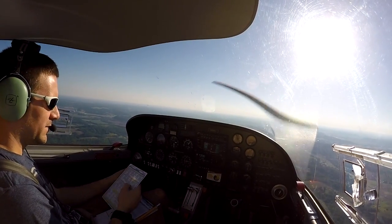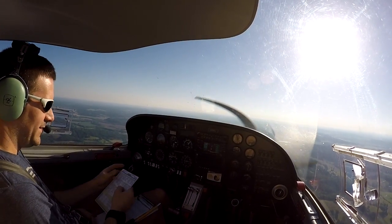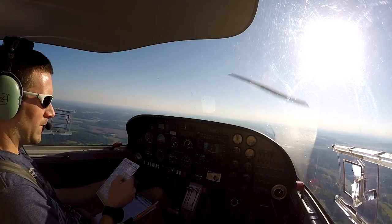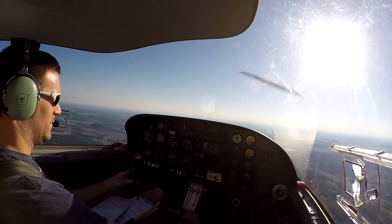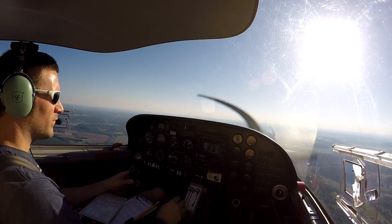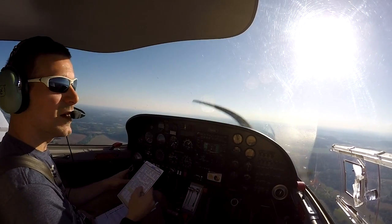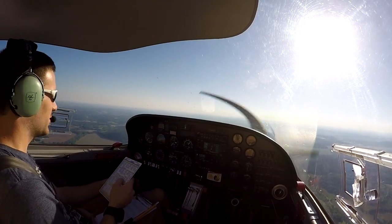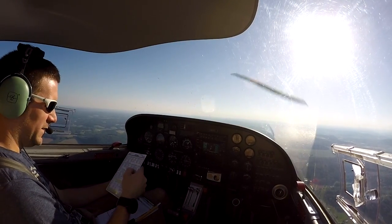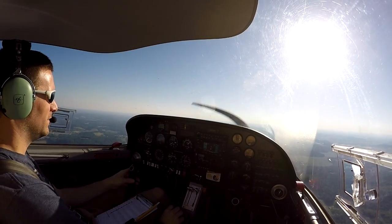Alright, my pre-landing checklist. Seatbelt harness, I never took off my seatbelt. Landing light, come on. Mixture for best power. We're about right where we should be. Again, I don't see any balloons or any other traffic. I don't hear any other traffic. Alright, fuel pump, like I said, is on. Flaps as necessary. We'll tuck that away.